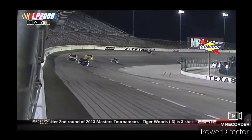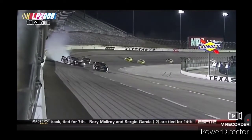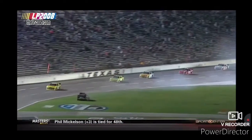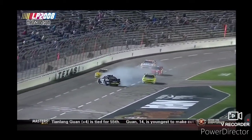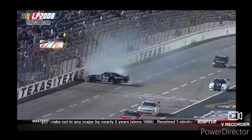So, looking for the cushion, and there's not one there. He almost had a save. Yeah, this is where it gets really tight. Right here in this triangle, I thought he was going to get hit by multiple cars. Boy. Oh, boy. Probably hadn't met some of those guys yet. Nice to meet you guys. Don't mind me.